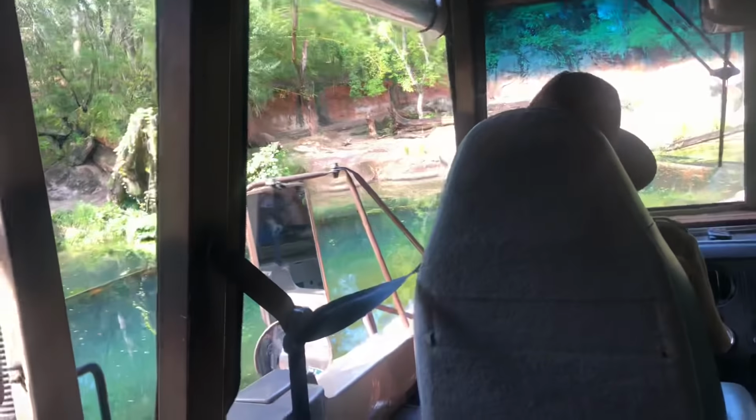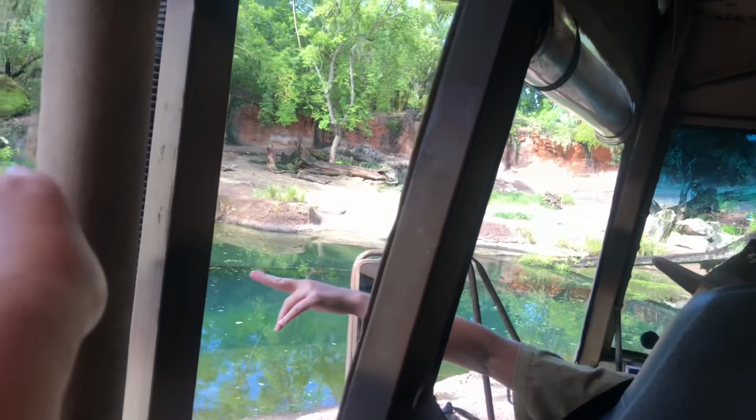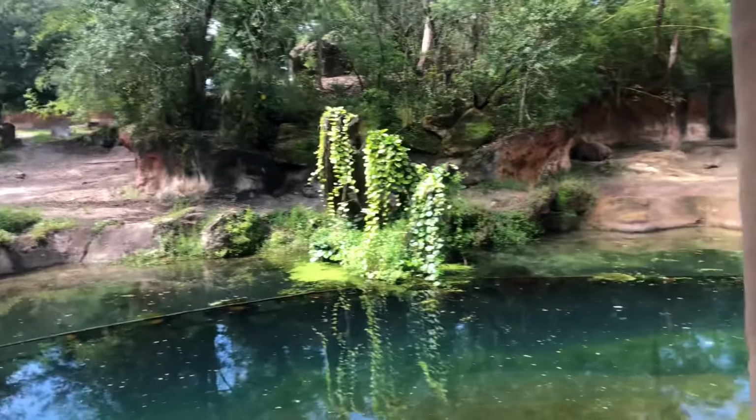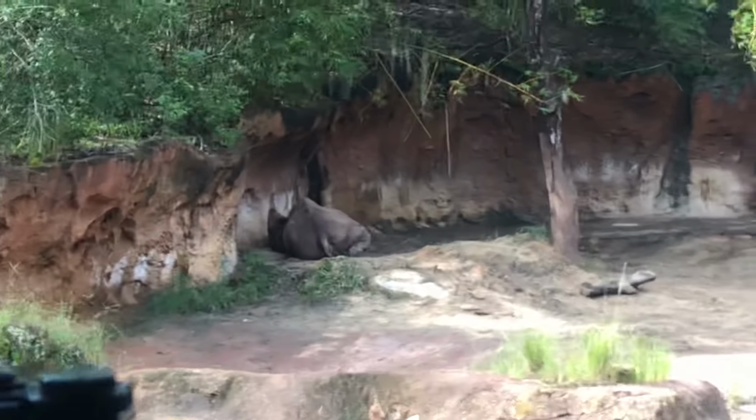All right, I do see a black rhino over on the left-hand side. There's actually two. So if you kind of trace your eye along this wall, you'll see there's one laying down, it's facing us. And then there's one that's facing away from us as well, a little bit closer. I'm gonna pull up to this one.